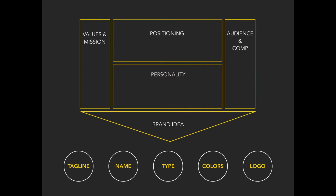So here we have the branding framework that I use with my clients. I use it for myself. Every brander and, quote unquote, marketer will use a different framework, but this is really what I use and I found the best results for specifically small businesses, freelancers, entrepreneurs, and startups.